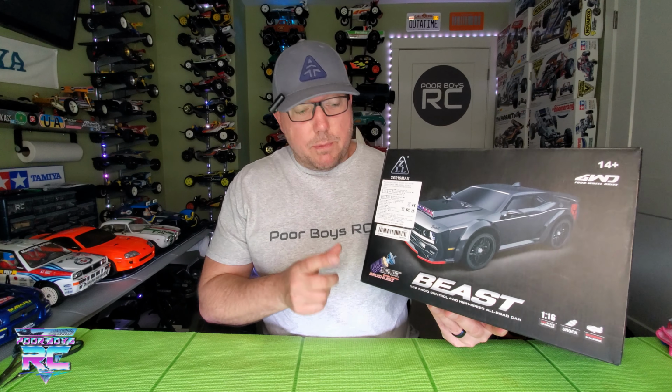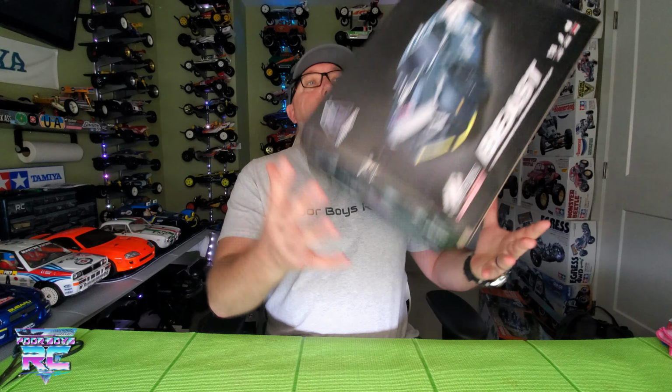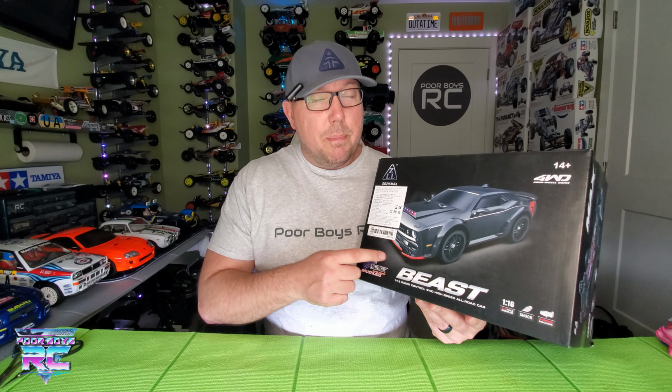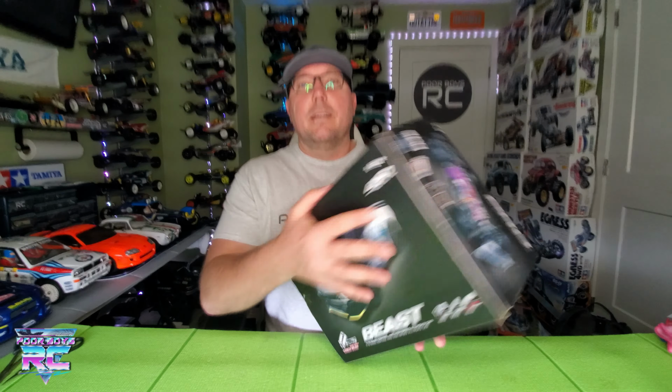Also note that the Beast comes in two major configuration setups. We've got a brushless setup, which I've got here, and then on the other side of the box, we have a little bit of a different look, a really neat looking body, but this is the brushed RTR that comes in at a slightly lower price point. The brushless version is going to cost a few dollars more than the brushed version, but I think we all want to see the brushless version anyway, because it's always going to have a little more performance than the brushed would.